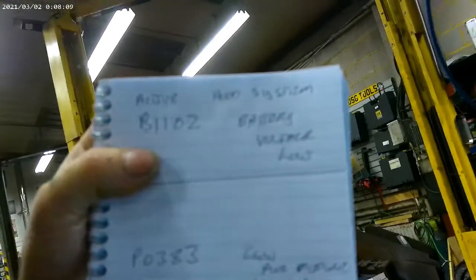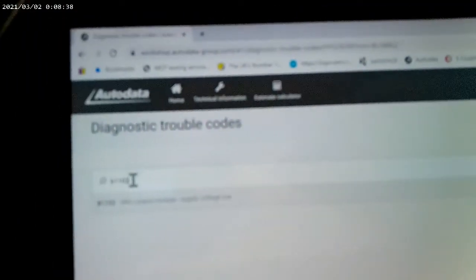So we brought it back and plugged into it, and I've got a fault code of B1102, battery voltage low. As I say, I didn't know much about these before I started, but I know a little bit more now. We've got Autodata, because I didn't know what the code meant. I've put it into Autodata, and it comes up as SRS control module supply low. But I'm in the active control module system, and it tells me that the system's battery's low.